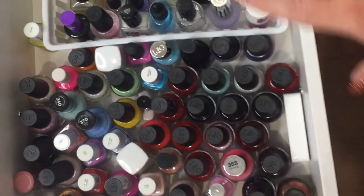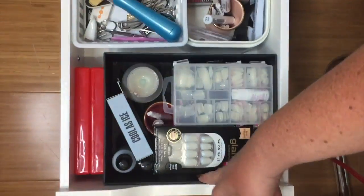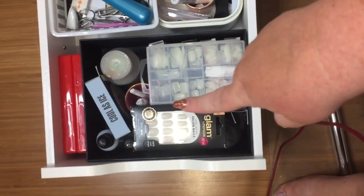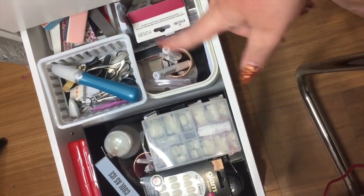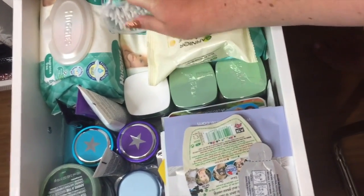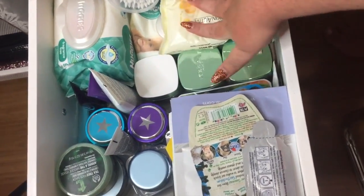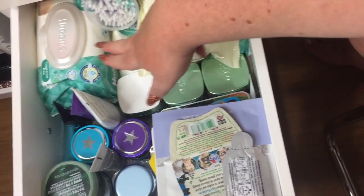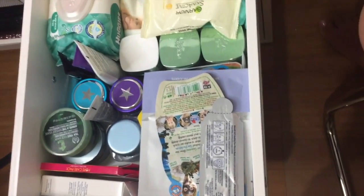So that's all my nail stuff. All my favourite colours are there. And then down the bottom here is where I keep false nail stuff, nail art, nail care stuff, and then lashes. And then this drawer here is where I keep all my face masks. So I keep my baby wipes there for cleaning up, as well as some face wipes, some spare Q-tip stuff, spare baby wipes there. And then these are all the masks that I like to use regularly.